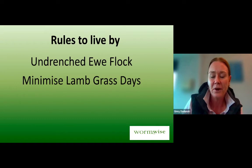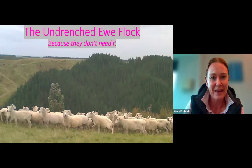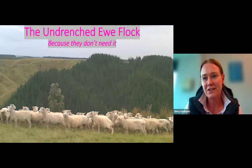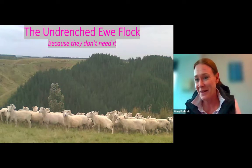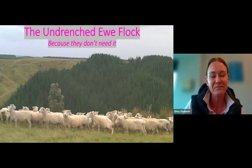So, while there may be no rules, I actually think there are, and those are two of them. The undrenched ewe flock needs to be undrenched because they don't require any drench, because they're so well fed and so well managed. If we just pull the drench out, it's going to go bad.